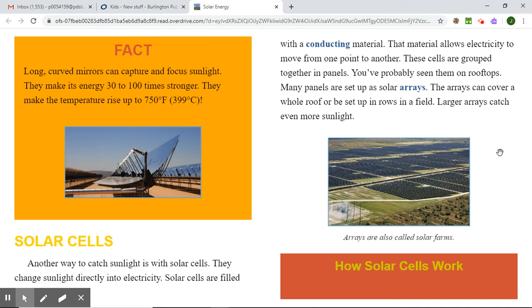You've probably seen them on rooftops. Many panels are set up as a solar array. The arrays can cover a whole roof or be set up in rows in a field. Larger arrays catch even more sunlight. Here we see solar arrays are also called solar farms. So these are all solar cells.